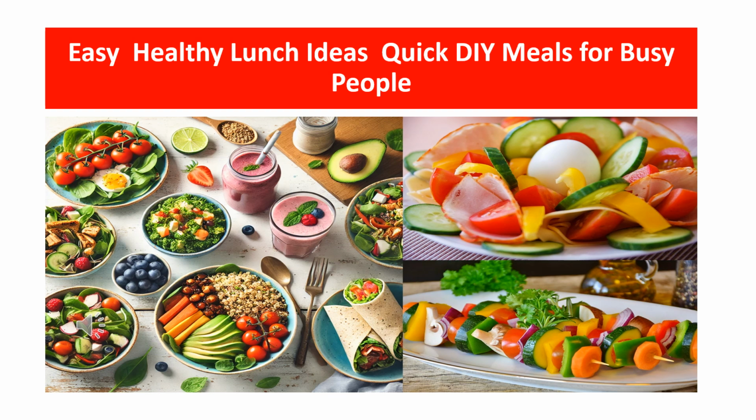Can I meal prep lunches for the entire week? Yes. Cook proteins and grains in bulk, chop veggies ahead of time, and store meals in airtight containers to maintain freshness. Mason jar salads and grain bowls are excellent meal prep options.